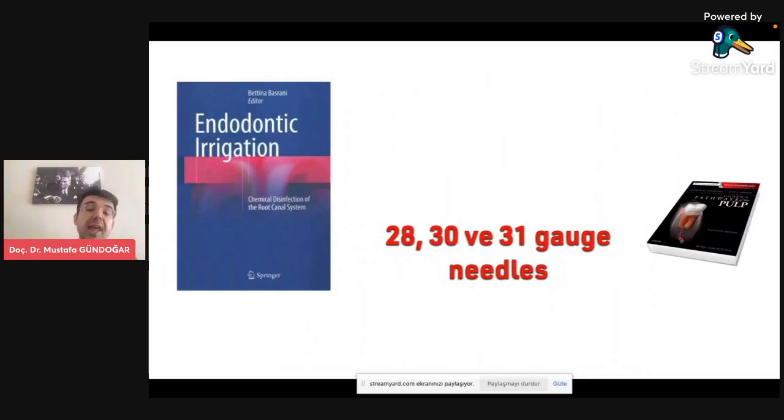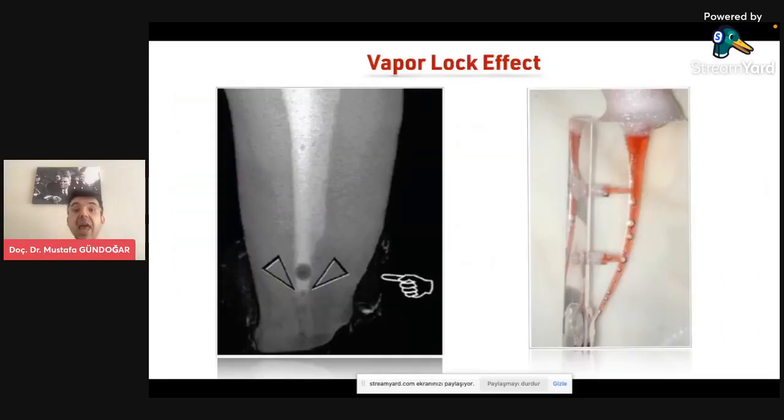So, for an effective root canal irrigation with your needles, you have to use 28, 30, or 31 gauge needles to be close to the apical third area. And at least you have to make your root canal 35.04 for an effective root canal irrigation. And also, to diminish the vapor lock effect, because of sodium hypochlorite's bubble effect, it can diminish the effect of your root canal irrigants to penetrate into the root canal dentin tubules.